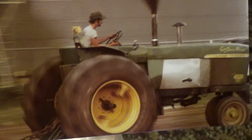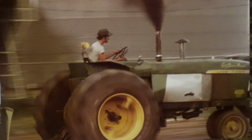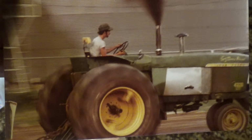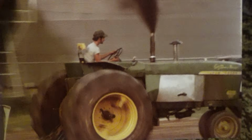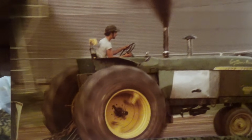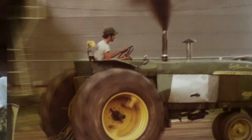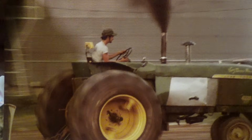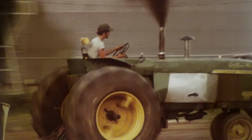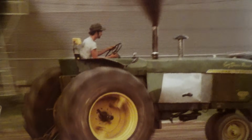And then, of course, this is a Spirit of Deer Power that I put together after I bought Donnie Thomas's old super stock 4020 and took parts of that and my 4010 and put them together and built that to pull in, I don't know, hot farm stock, whatever, and made more enemies. Didn't mean to, it just happened. But anyhow, thought you'd enjoy seeing some of them old pictures.